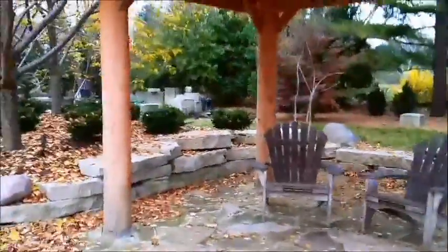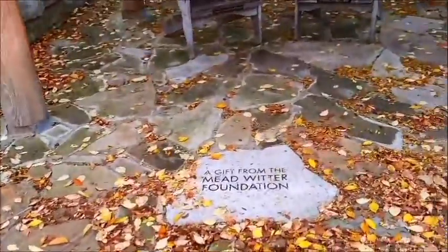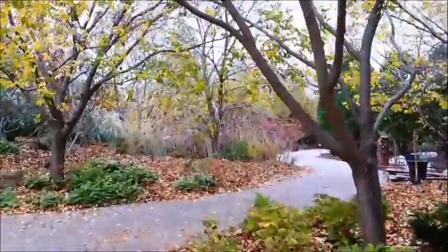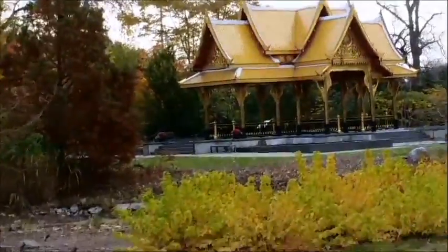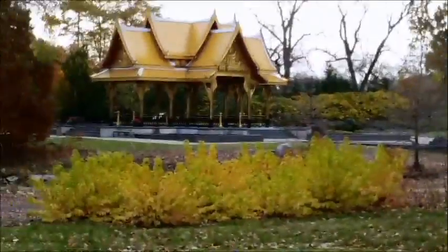Lots to see here. A gift from the Mead-Witter Foundation. You can come out here and sit. Looks like they're building more over here. In progress. Oh, there's the pavilion. Should I do a close-up? Isn't that cool? We're going up there, so.